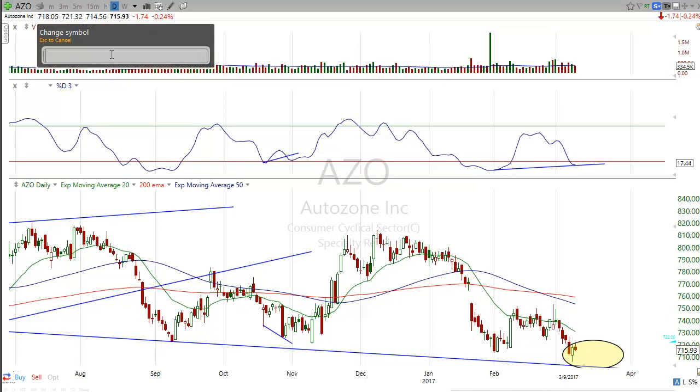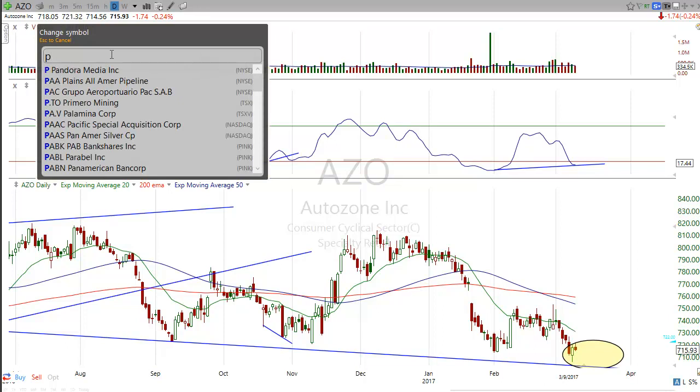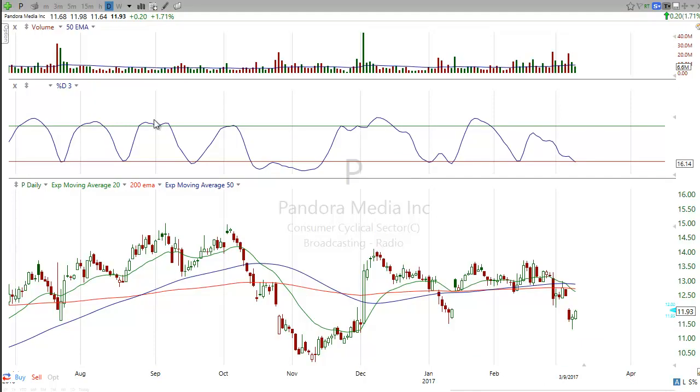The wasabi nectar. The agave nectar is not bad with it. Pandora. Let's take a look at Pandora. So, yeah, the ACO. Here's the Pandora. Nice candle the other day, reversing back up.